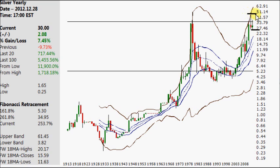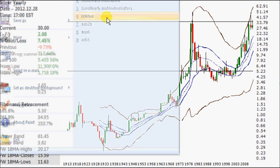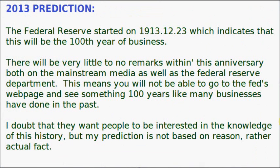We got two sideways consolidation candles from this move in here. So we get the exact same consolidation after you've had an uptrend. And that will be it for the silver charts. Now let's do the final prediction for 2013.